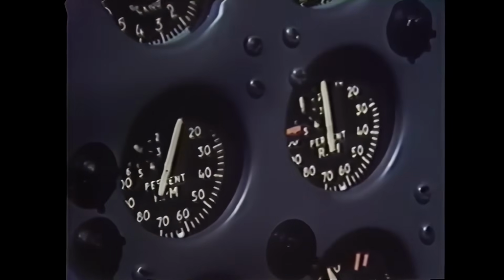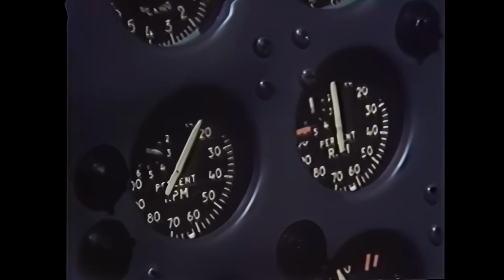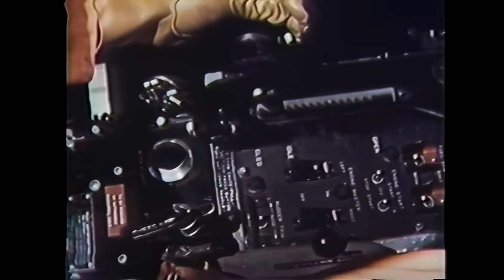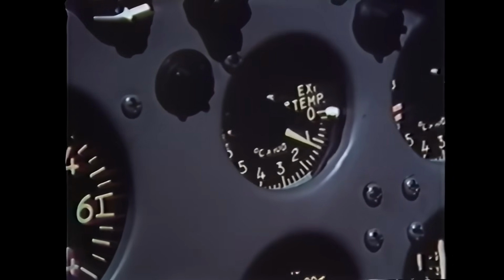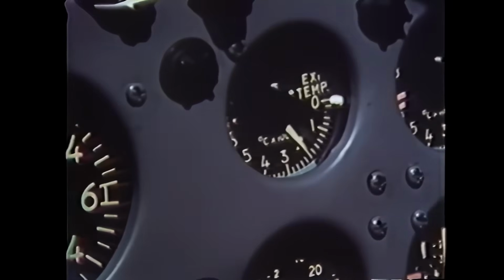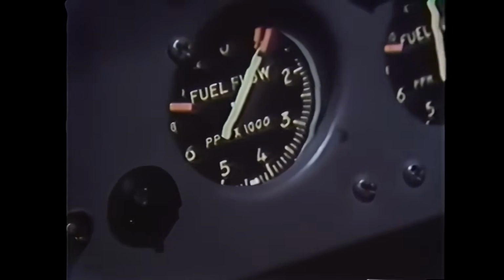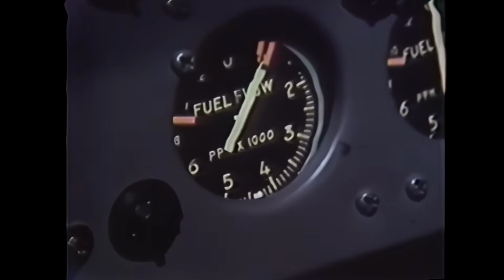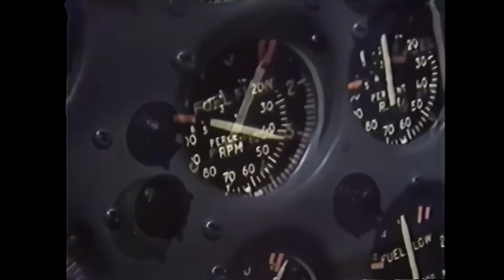When the RPM gets up to 12 to 16%, advance the throttle to idle. Ignition is automatic. If you've got a start, you'll get a rise in exhaust temperature. Fuel flow should indicate 850 to 1100 pounds for start. If flow is less, you may get a false start. If more, you'll probably get a hot start.